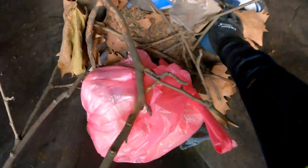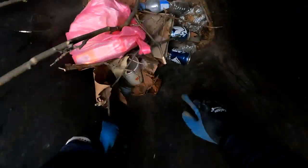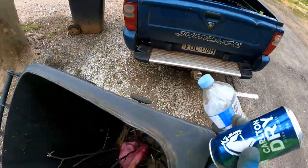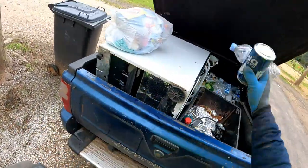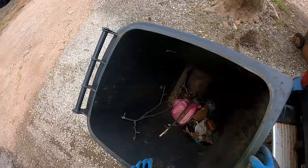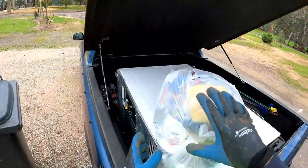Mold blades in here. Grab those, the mold blades. And the cans. Sure are. Back to front here. Put them down there. Them in there. Alright, we'll use this now to do the towing.